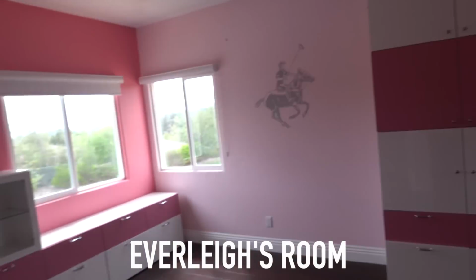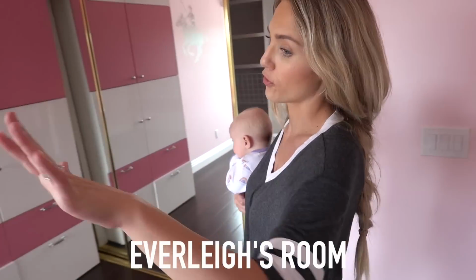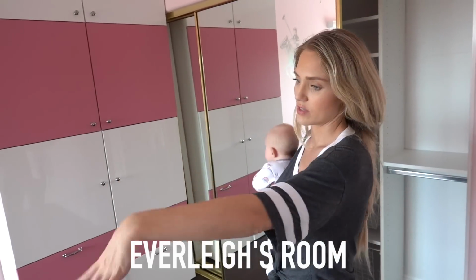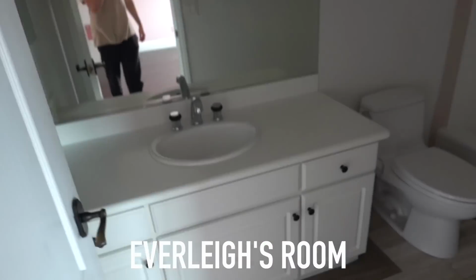So, right next door is, I guess, everybody's room, right? Oh, pretty in pink, horses. So, we are turning the walls white again, putting all of her room that you guys already saw in our old house will be in here. It's gonna look exactly the same. We're taking out all these cabinets, all these things that they put in here. They will be gone. And then she's got her own bathroom as well. And she even has her own TV. Nice.